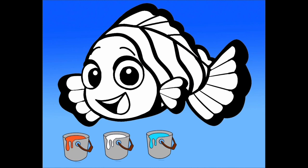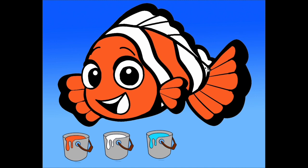They are like underwater clowns, bringing joy to everyone around them. Let's color the clownfish. Do you remember which colors we need? We will need orange, white for stripes, and I will use cyan for the eyes. What color are the fins? Orange. Which color should the tail be? It's also orange. Let's color the face and the body of the fish. Let's color the eyes. Can you remind me the name of the color I wanted to use? Cyan. And the last part. White stripes. Great job, my friends. The clownfish is ready to swim in the ocean.